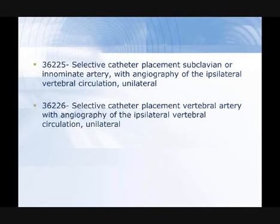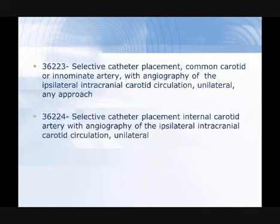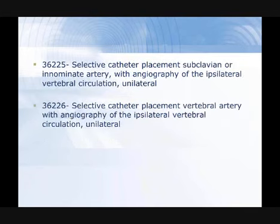36223, selective catheter placement, common carotid or innominate artery with angiography of the ipsilateral intracranial carotid circulation, unilateral, any approach. 36224, selective catheter placement, internal carotid artery with angiography of the ipsilateral intracranial carotid circulation, unilateral. 36225, we have selective catheter placement, subclavian or innominate artery with angiography of the ipsilateral vertebral circulation, unilateral. The 226, selective catheter placement, vertebral artery with angiography of the ipsilateral vertebral circulation, unilateral.